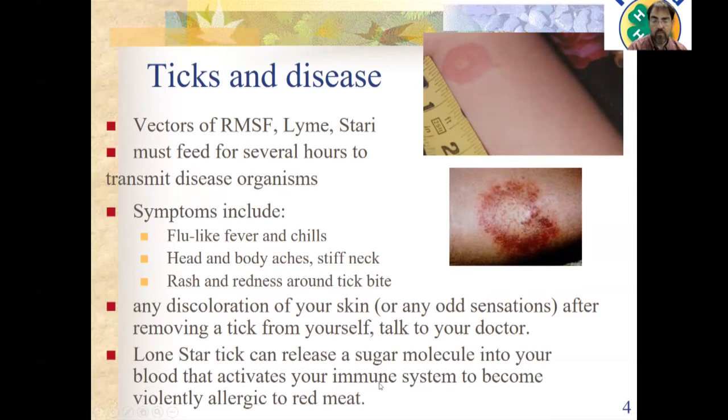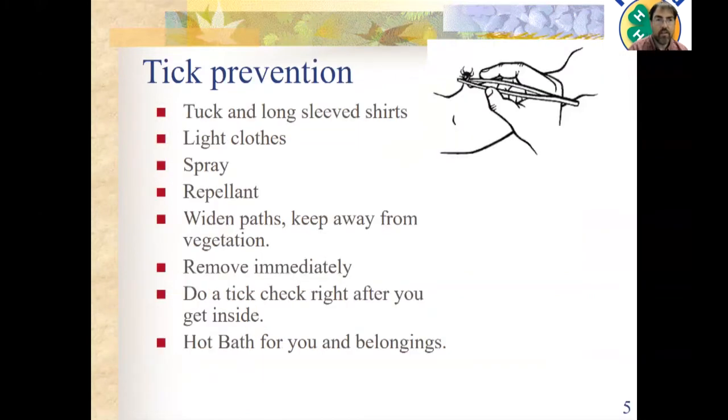They can release a sugar molecule to make you not like red meat, which, for those of us that like red meat, can be a very bad situation. So basically the best thing to do with these guys is to tuck in all your clothing, have long sleeve clothing, light colored clothing. You can have repellent on you and all over your clothing, and it will hopefully repel the ticks.